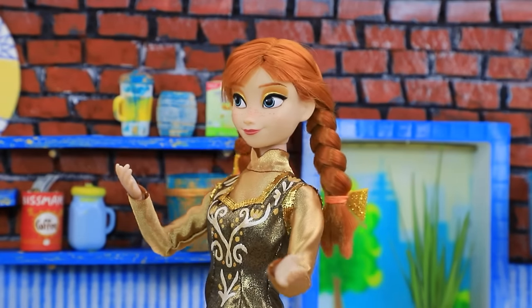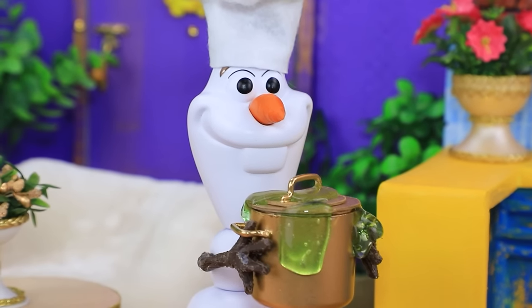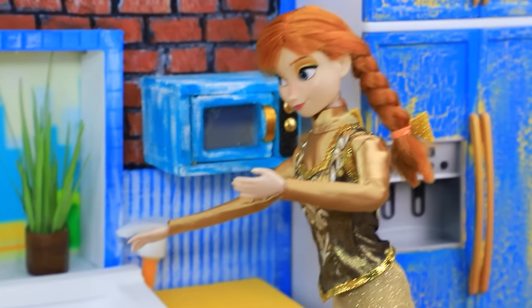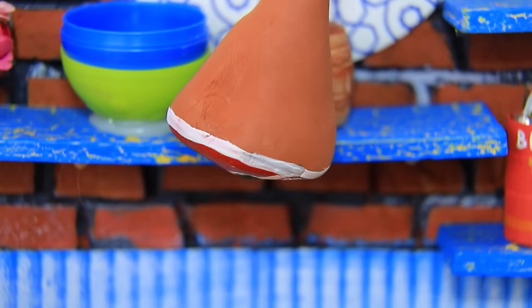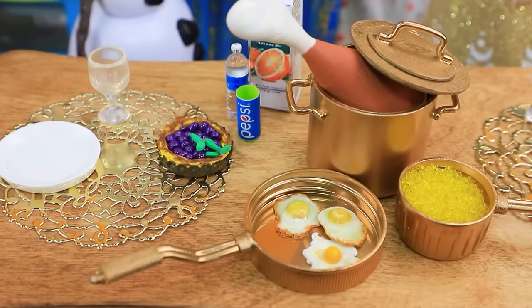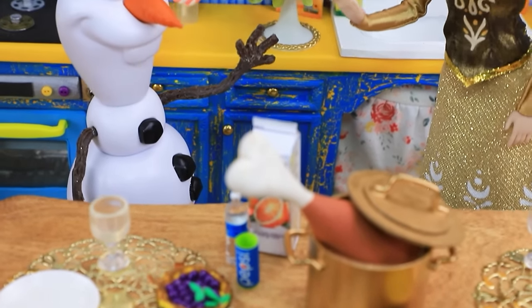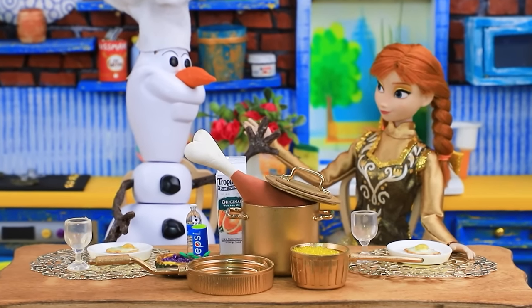Where's the pot? Anna, I made a stew for you. It doesn't look edible. Send it to the sink. Let's make a broth. It will be good. Fried eggs. Anna and Olaf cooked a lot of goodies. Let's have lunch together.